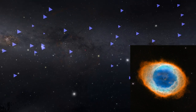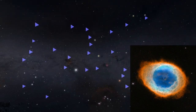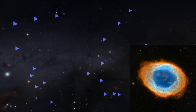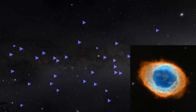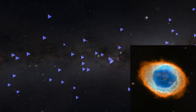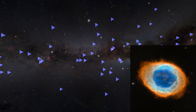Now, the name planetary nebula is a misnomer. They have nothing to do with planets. It's just when astronomers first started looking at these objects through telescopes, they noticed that they looked fairly similar to how a planet looks through a telescope. But it's not a planet, has nothing to do with planets. It's just what they named it when they weren't sure what it was. And then as things do, the name kind of stuck.